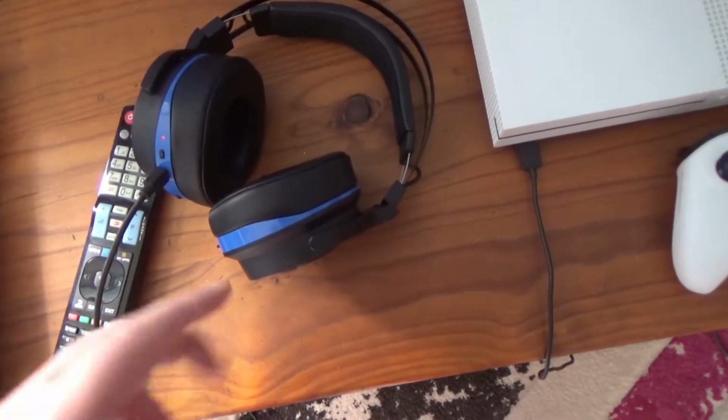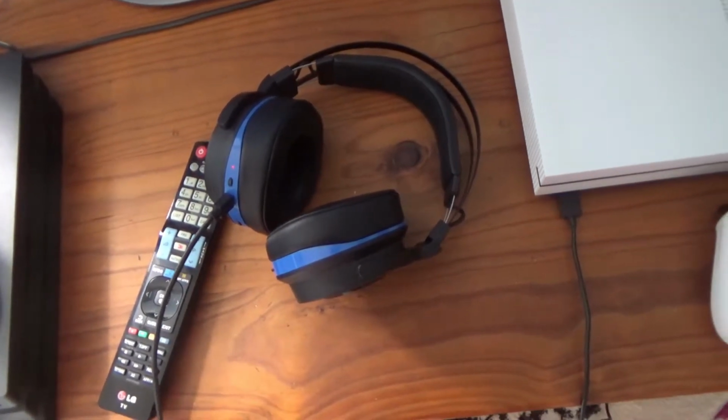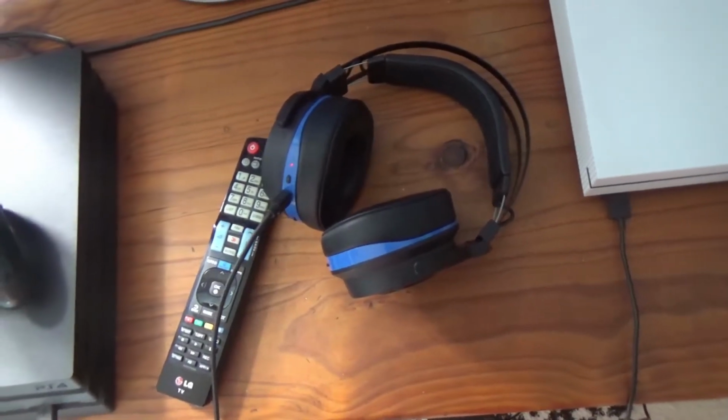Here we have the Razer Kraken headset. I've got an unboxing of this. A fan donated £80, and I just basically said I'll put the other 50, with their permission, and I got the £150 headset. I use this for vlogs and stuff like that.